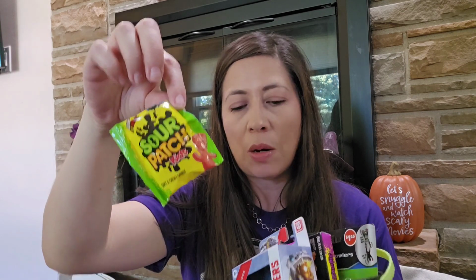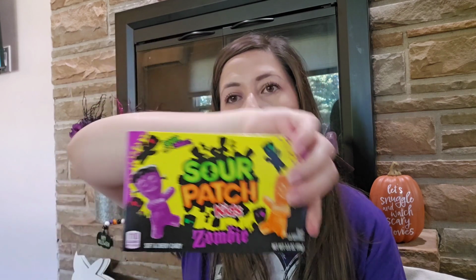So the fun candy is Sour Patch Kids and these Swedish Fish. Those are some of the kids' favorites. And then other candy that's going in the bucket is a Push Pop in the Halloween theme, and also the spooky Sour Patch Kids.